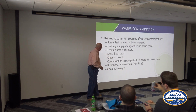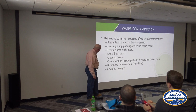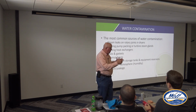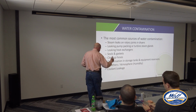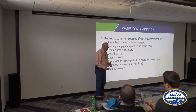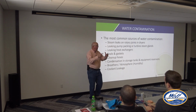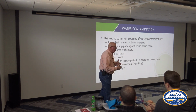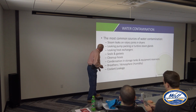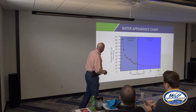Cleanup hoses, we talked about those. The guys moving in with that power sprayer, that power washer. Condensation in storage tanks and equipment reservoirs. We're going to show you what happens with a bulk tank here in just a minute, what condensation can do inside of that. Breathers, atmosphere, the humidity. That's why we say use desiccant breathers. Okay, let's catch that air, catch that moisture, let's catch that dirt before it gets into our lubricant, into our bulk tanks. And then coolant leakage. Coolant's got water in it, so that's a form of water contamination.